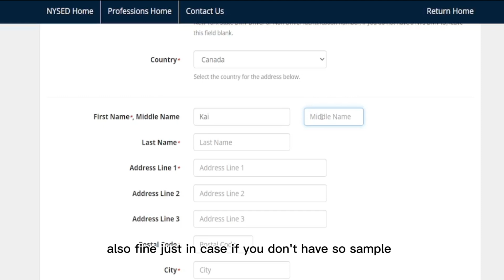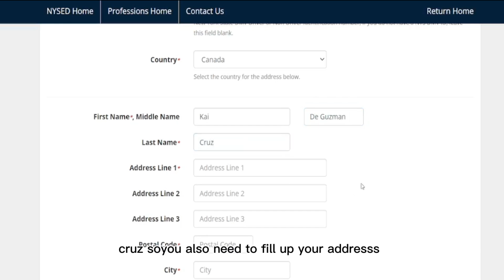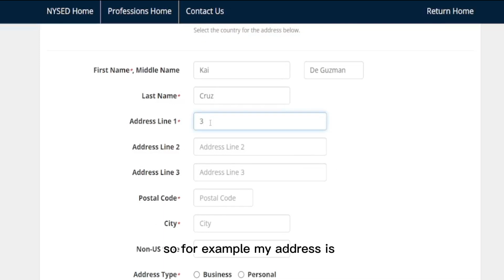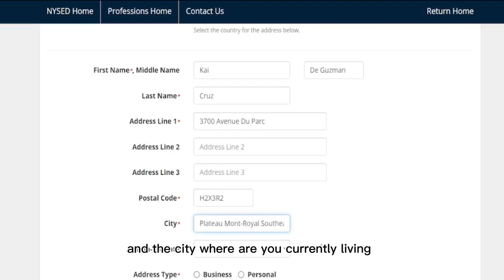So for example, my middle name is De Guzman, and my last name is Cruz. You also need to fill up your address. For example, my address is Avenue du Fork, and then you also need to put your postal code, H2XTR2, and the city where you are currently living.